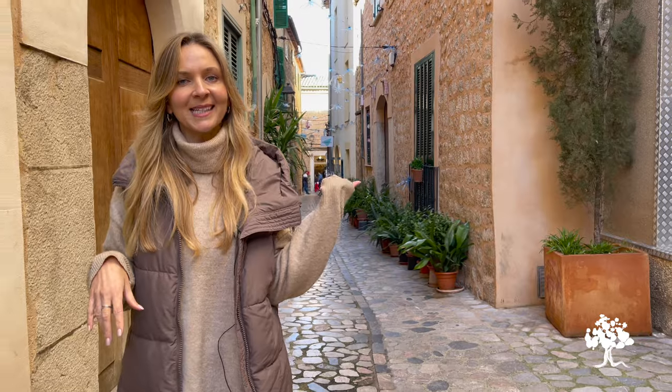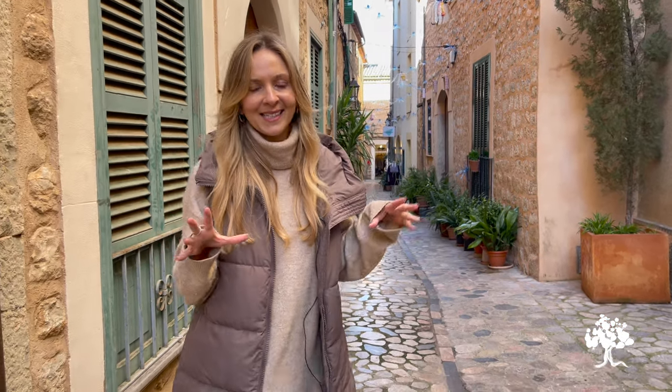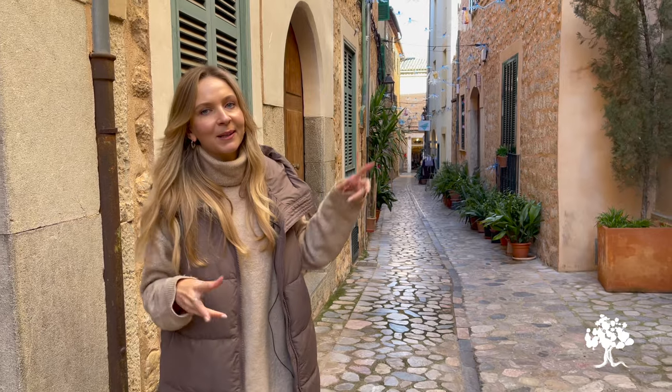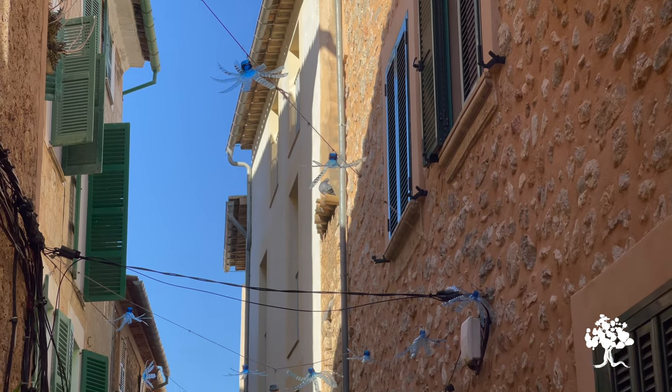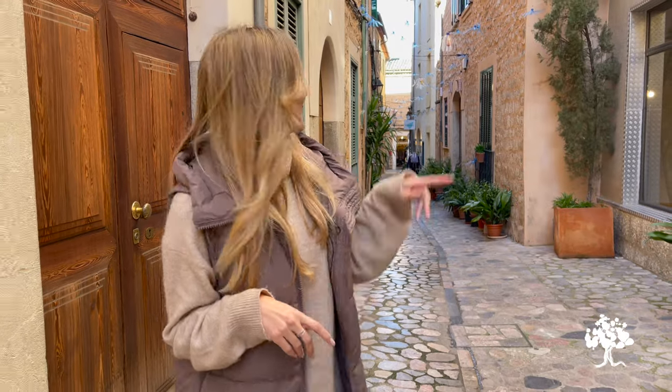Actually, we've just noticed that they've done some little eco-friendly decorations, which you can see up here, where they've cut these little plastic bottles up instead of buying new decorations, which I think is really cute. It's a really lovely look.